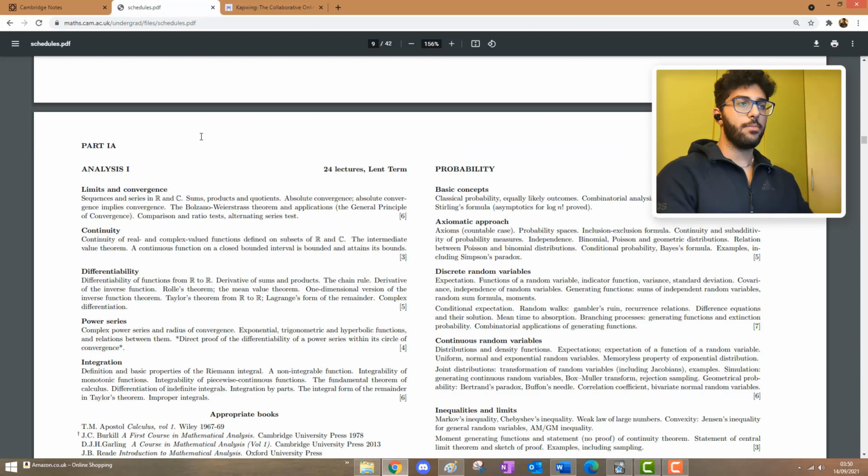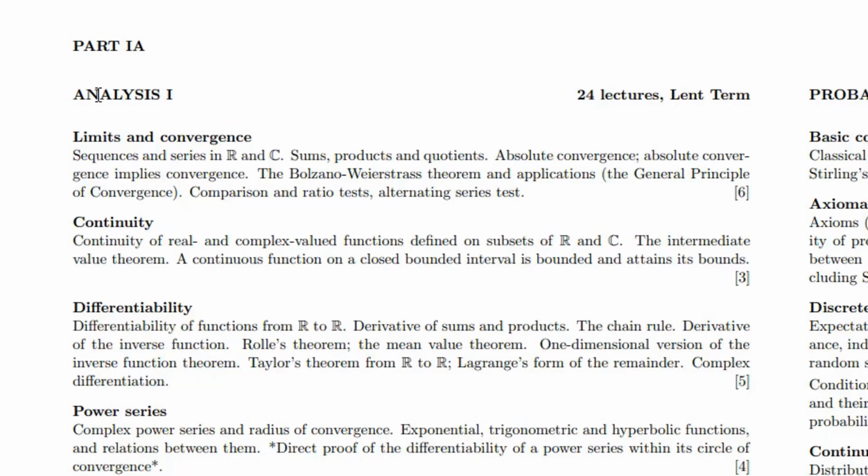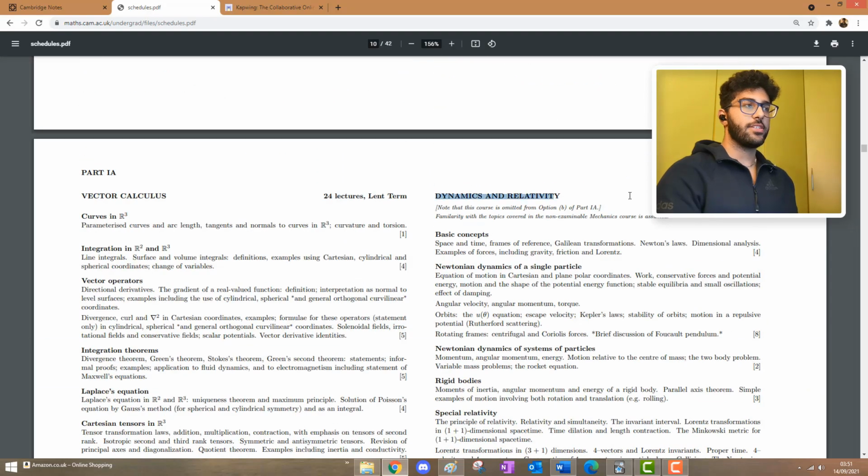And then in Lent term, we have another 4: analysis 1. I don't know why it's called analysis 1, because there's no analysis 2. But it's probability, dynamics and relativity, and vector calculus. 4 applied courses and 4 pure courses, 2 of each in both term 1 and term 2. So you do an equal number of pure and applied, which I think is pretty good.